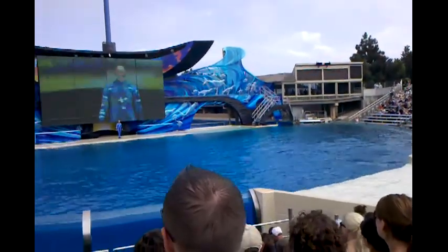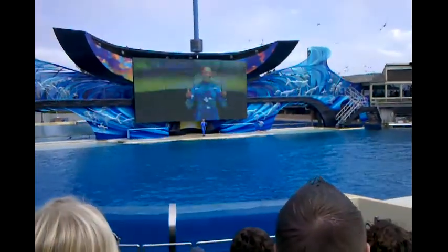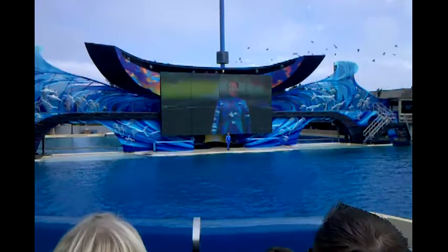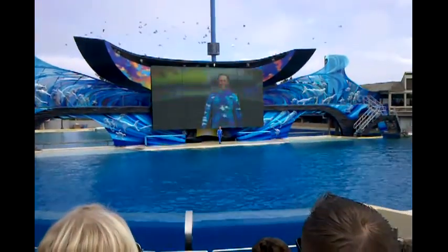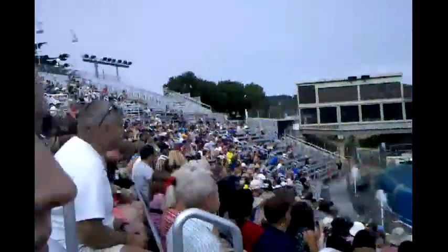Likes and their dislikes. But all the whales in our Shamu family have one big thing in common. They all make a really big splash. Are you ready to get wet?